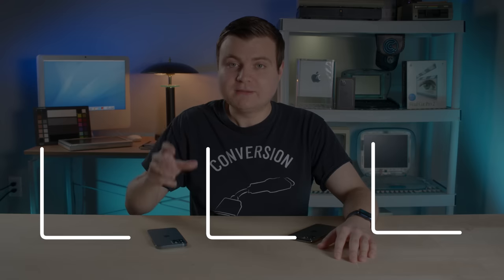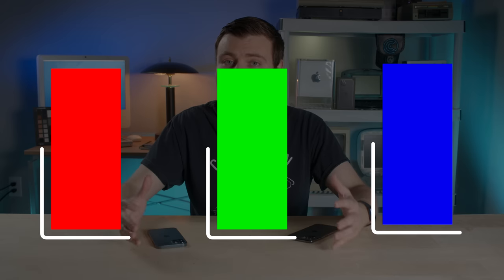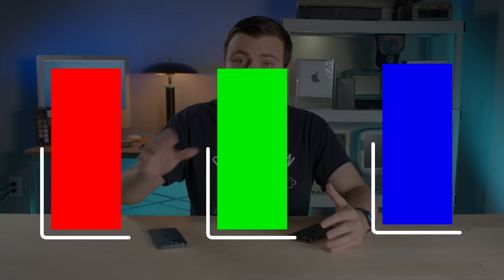Another advantage that the 12 and the 12 Pro have over the previous phones is they can record in 10-bit color. And 10-bit color allows you to capture 4 times as many luminance values per color channel. And when you multiply all that together, you'll get a lot more color. And basically, that allows HDR enough wiggle room to make the pretty pictures you want to see with those nice highlights and those detailed shadows, etc.